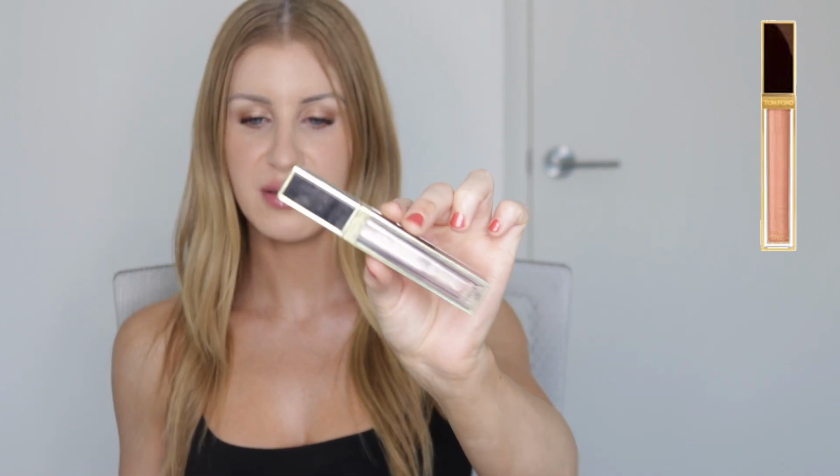And last on my list, I have a Tom Ford gloss. This is the Gloss Luxe Brilliant in the shade number 21 in Buff. So this is just a beautiful kind of, can you even see that? It's basically a nude lip gloss, but I really, really love this formula. The formula of this is so beautiful. It is very lightweight in texture. It is very thin going on the lips, so it's not going to feel like that gloopy lip gloss that is just really annoying to have on your lips. It gives you enough hydration, but it's not too hydrating where you get that kind of gloopy effect or anything like that. I just love this formula.